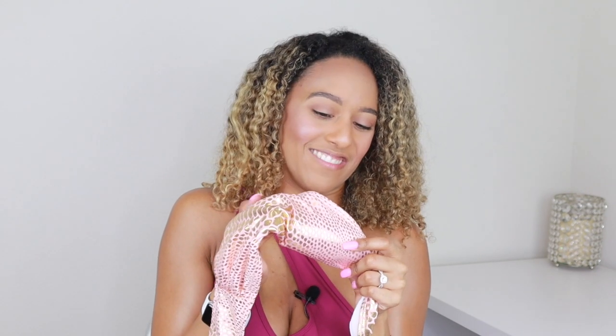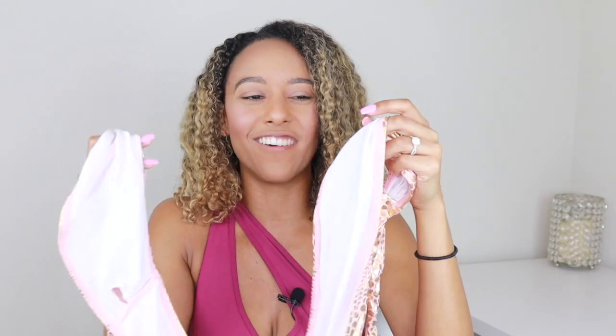But whenever I first got this, I was like, this is really cute, but I don't know if it's gonna hold the girls up. Like, I really don't know, because you're basically just relying on the tie. So whenever I put it on, I made this so freaking tight. Like, you guys have no idea. I tied it on the tightest position it had, and it actually stayed up pretty well. The girls were okay, and I was shook a little bit.